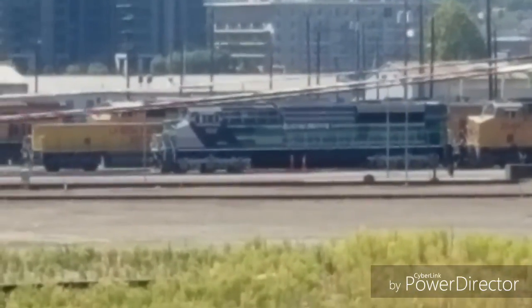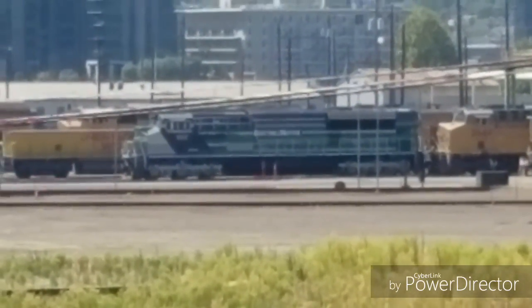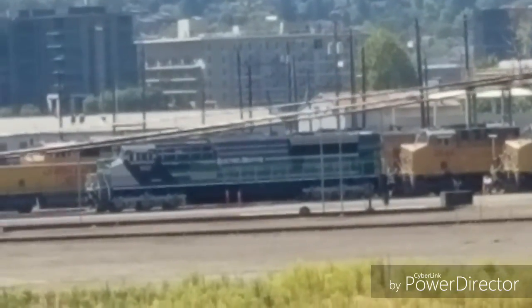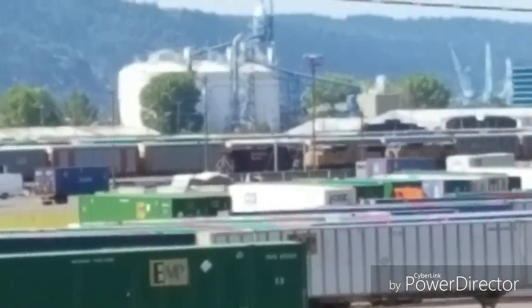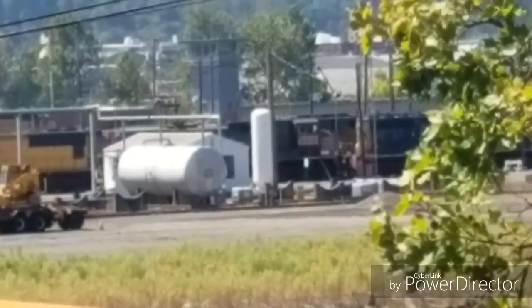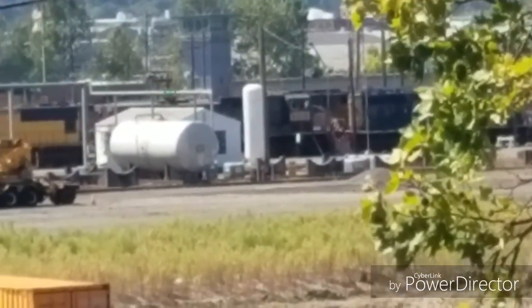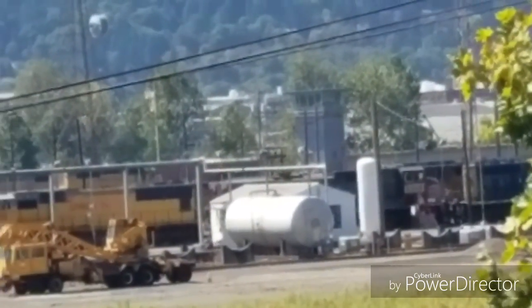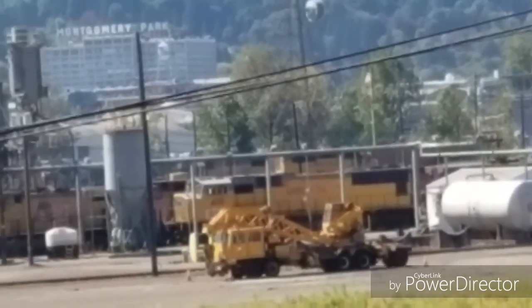Alright guys, I just wanted to give you another close-up look at 1502, it turns out. So it's not 1503, it's 1502. Not sure if you can see it, but over there where the steels are, that's a CP unit. And hopefully we can get a better look at the SP unit. Yeah, I'm sorry, I'm right by Interstate Road and it's pretty loud, so.